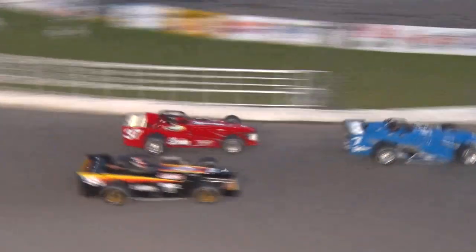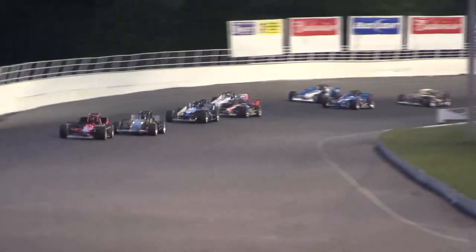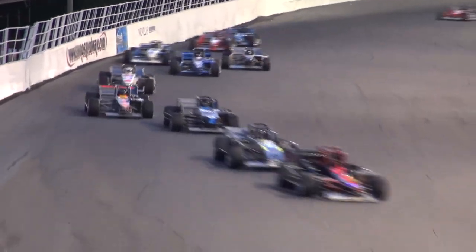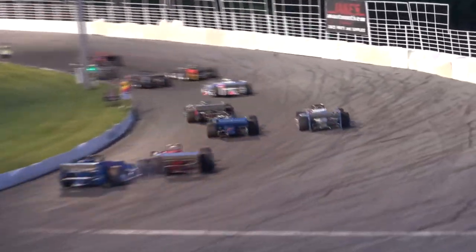Further back as the field streams through, Otto Sitterly and Randy Ritzke are beginning to put themselves in position as they work to the low side of the 55 of Keith Champagne, bringing the 47 of Bob Bond along with them. Unfortunately for Ritzke, he would drop out early on with issues in the number 37. Meanwhile, Gosek would catch lap traffic early on in this one, working by the 01 of Danny Connors and the 9 of Steven Gioia.